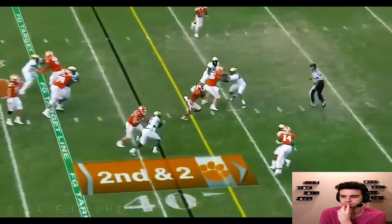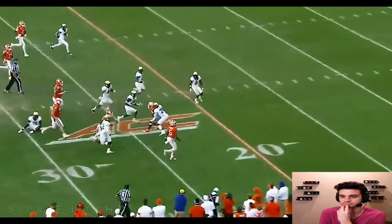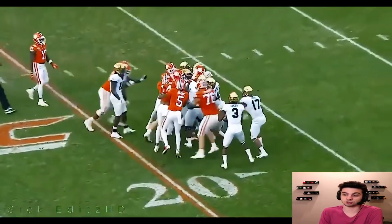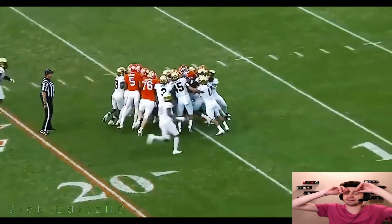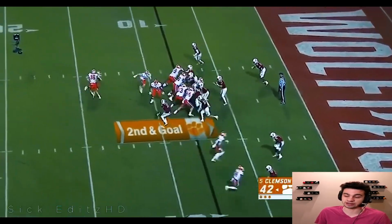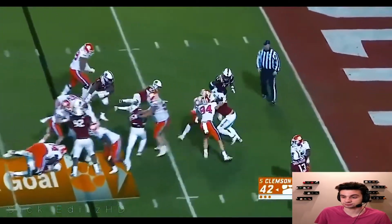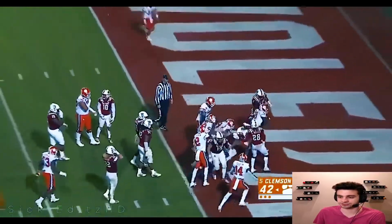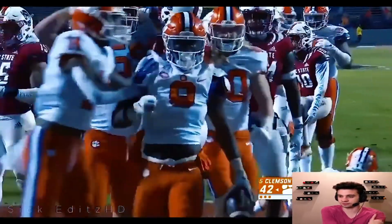Draw play to Etienne. Right up the middle. God, that burst is so good. He hits a hole and he's just like, I think that's the thing too, right? If he hits a hole, you're guaranteed 15 yards. And that's a very nice touchdown. Some help from the O-line right there.